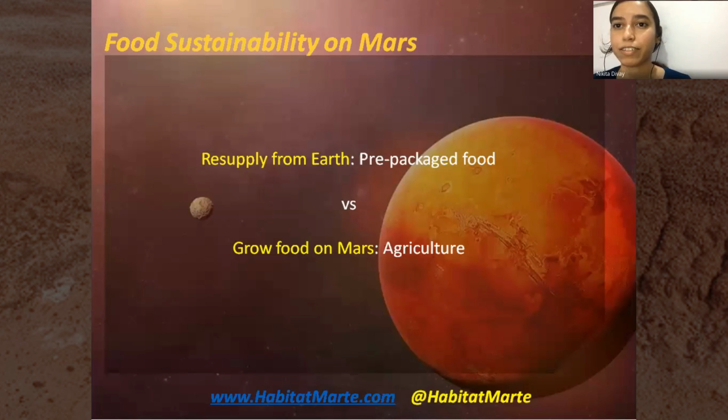It also presents additional issues of mass, volume, waste, and disposal. Plus, the resupply line is slow and costly, and it cannot be relied upon. Hence, growing food locally on Mars is a more viable path.